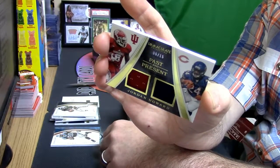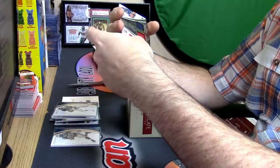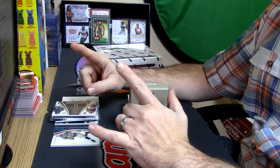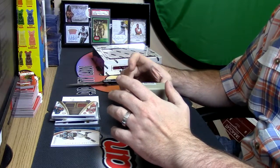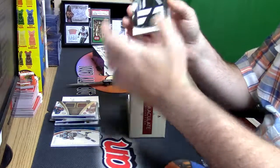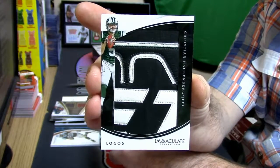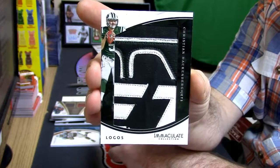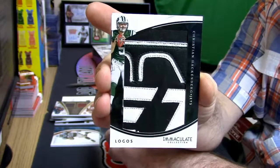I mean, they really should have included the UAB one as well. But it is what it is. It's a logo. Only 2 colors, because they really only have 2 colors, period. Anyway, it is Christian Hackenberg of the Jets. 2 out of 20. You can almost make out where it's spelling out Jets right there. Or E.T., one of the two.